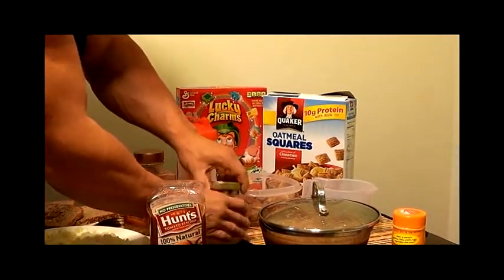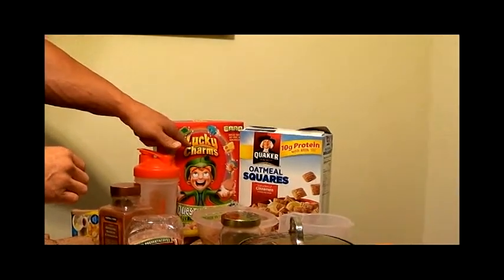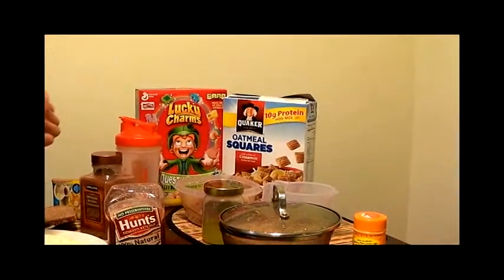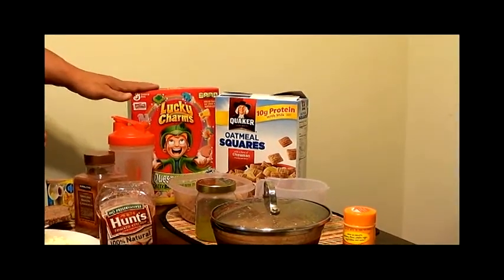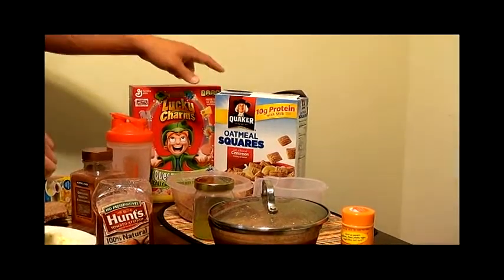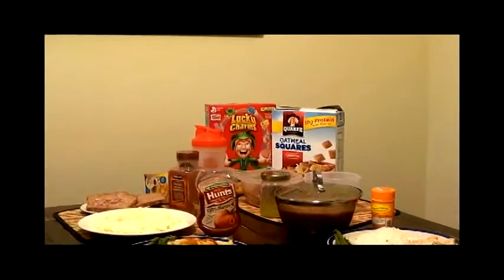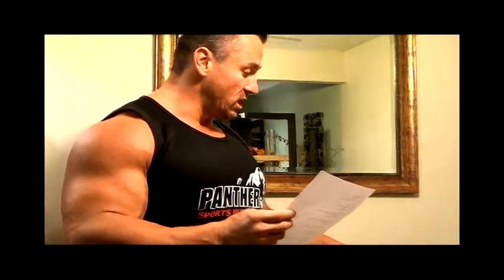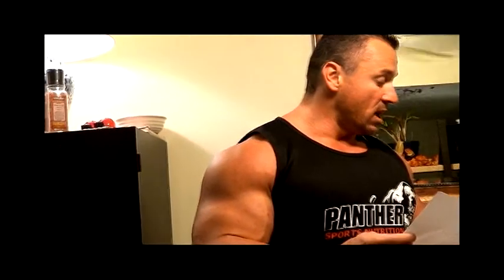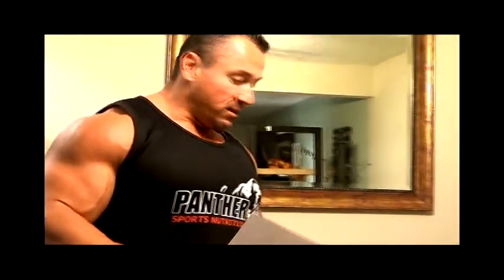And what I do, so that's 3 egg whites. I switch between Lucky Charms and the oatmeal squares. I do like 2 days out of the week Lucky Charms after training, and the rest 5 days I do the oatmeal squares. That one that's after training. We got 50 grams of, actually more, there's the egg whites. So we got about 60 grams of protein and about 88 grams of carbs, about 3 grams of fat.